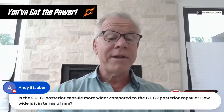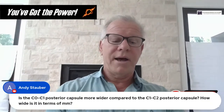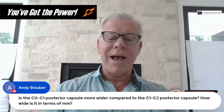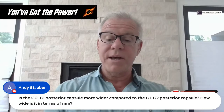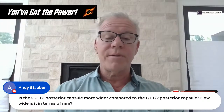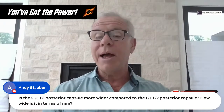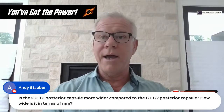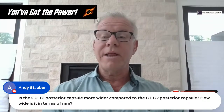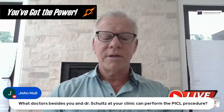And Andy, I think we've answered this one a whole bunch of times here. So they're about the same width, but again, I don't think I'd be so concerned about the facet capsules. I don't think they're major stabilizers of the upper cervical spine relative to the big ligaments and the big muscles.